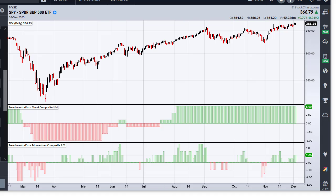And if you look at SPY here, it's hitting a 52-week high. And yeah, so is IWM. But you know, SPY was hitting a 52-week high in early September and also in August. So it is still the leader overall.